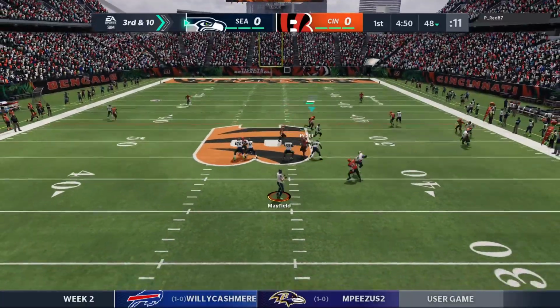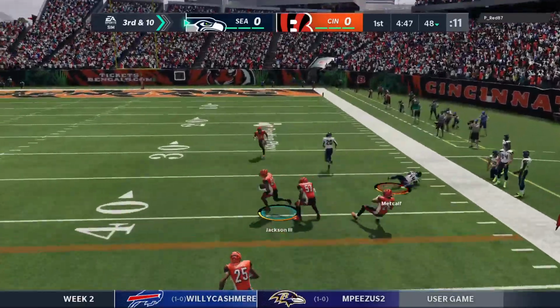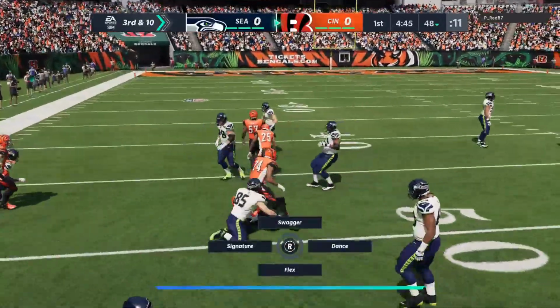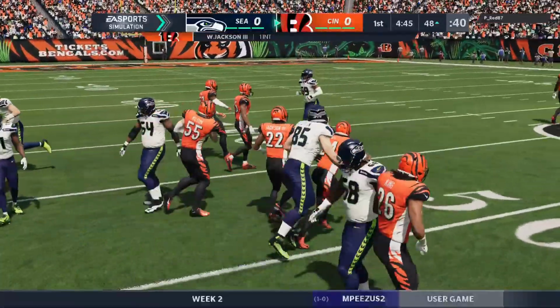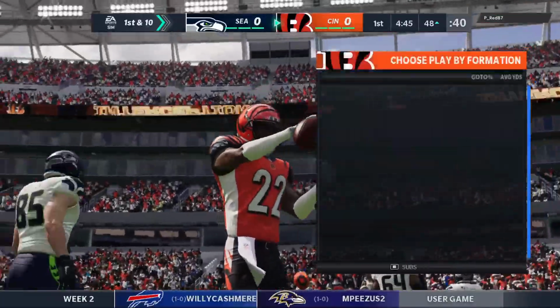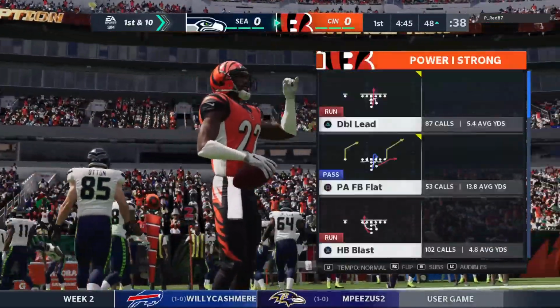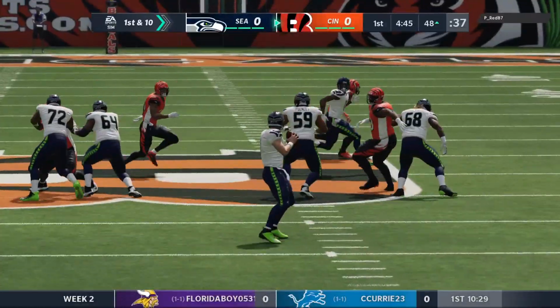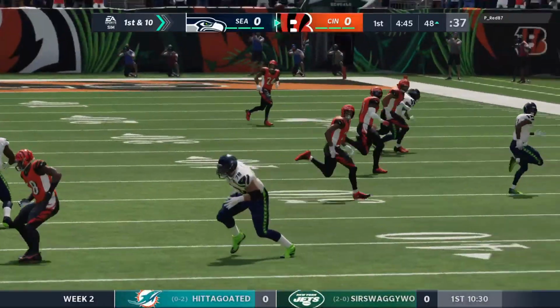From the shotgun, it's Mayfield. The ball popped in the air and intercepted. William Jackson with a pick. And he'll take it across midfield and down to the 48-yard line. He's going through a rough patch throwing the football. 4 interceptions in that loss last week. Opening drive starts the game with a pick here.